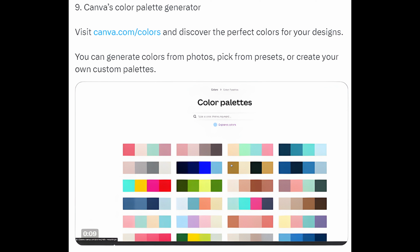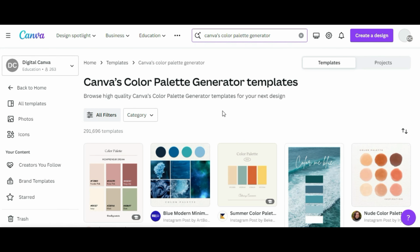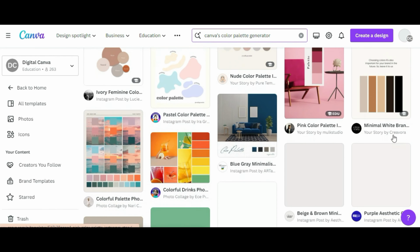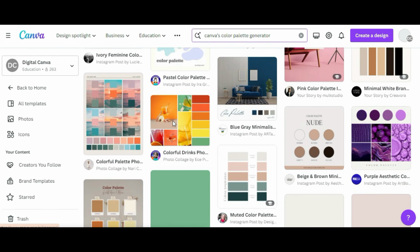9. Canva's Color Palette Generator. Visit canva.com/colors and discover the perfect colors for your designs. You can generate colors from photos, pick from presets, or create your own custom palettes.